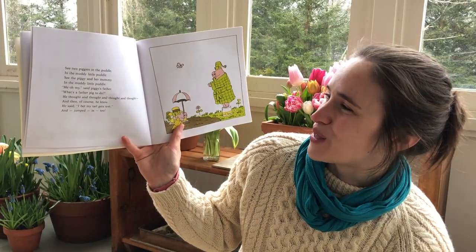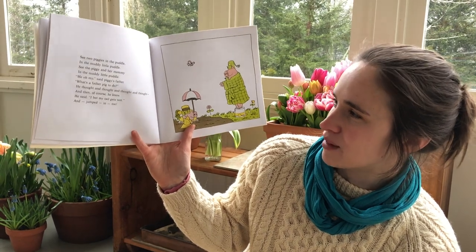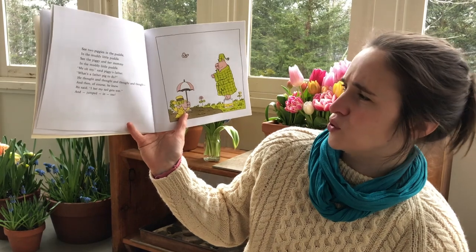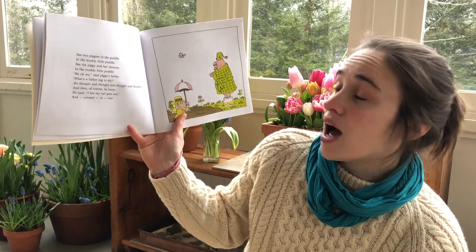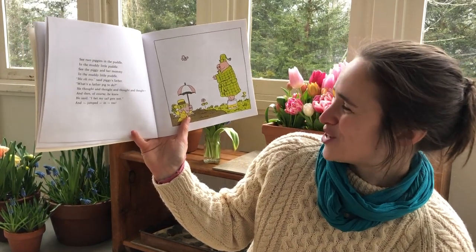See two piggies in the puddle, in the muddy little puddle. See the piggy and her mommy in the muddy little puddle. "Me oh my," said Piggy's father, "what's a father pig to do?" He thought and thought and thought and thought, and then of course he knew. He said, "I bet my tail gets wet," and jumped in too.